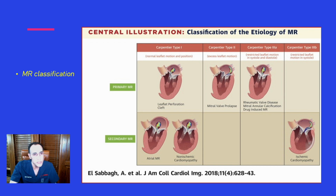So as you all know, severe MR typically has to be classified as either primary MR or secondary MR. In primary MR, the pathology lies at the level of the valve leaflet. So there is abnormal structure in the valve anatomy, whether it's a prolapse, a cleft, a calcification, or rheumatic heart disease. Anything that can affect the leaflet function leads to malcoaptation and leads to regurgitation.